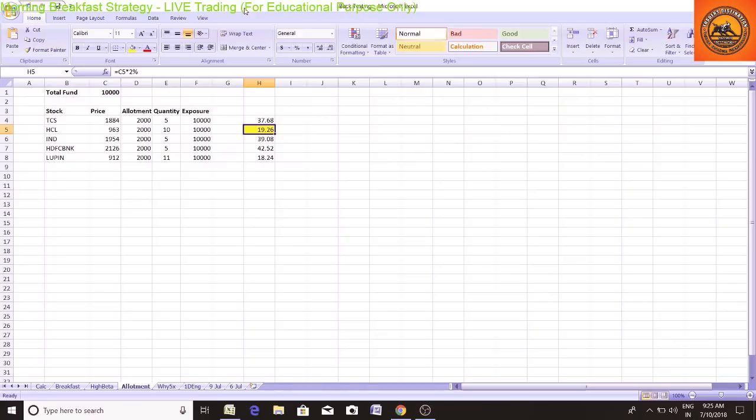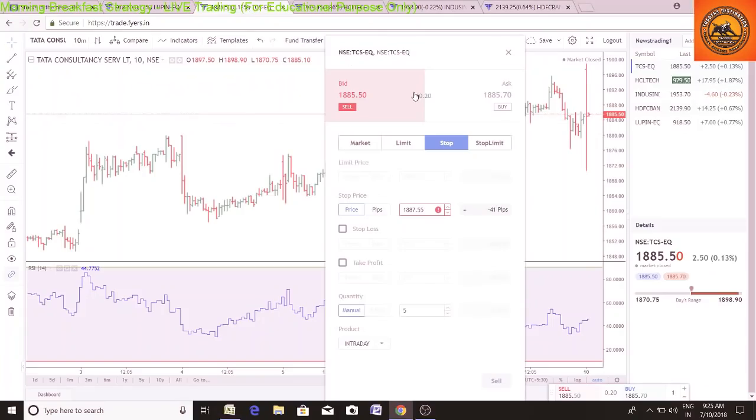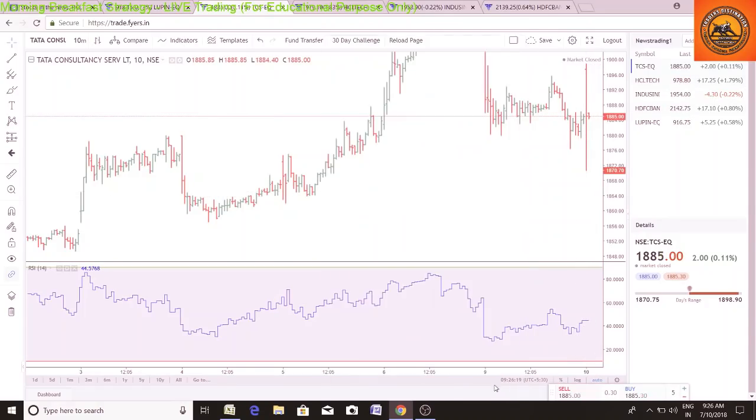Let's see TCS. TCS is a red candle. The candle is actually in the center. There is no direction so far, so we can place it anywhere. Doesn't matter wherever we put. We can put a short sell over here. So let's see what's the low. It's 1870.75. So 1870.70 is the price where we are putting. The quantity is already calculated and placed before, so I'm placing this sell order over here.